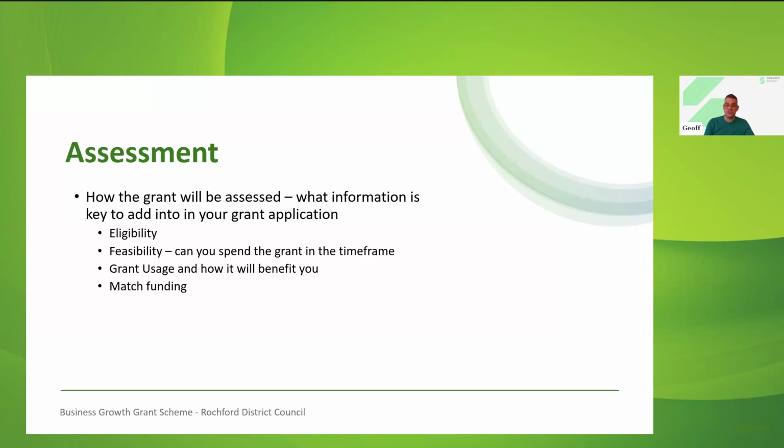Also, because of the nature of the grant, there will be a lot of applications. So once your grant is in, there will not be an opportunity to receive any individual feedback. And if that's something that you're looking for, I'm afraid that's not part of this grant process. You need to consider that within your decision as to whether you are going to apply for the grant. So you will not be able to receive any individual feedback.